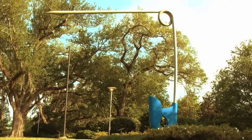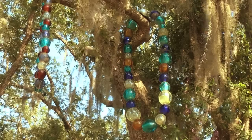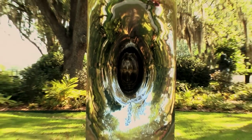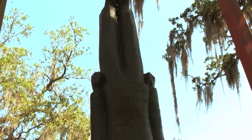The only piece that was commissioned for the garden are some Murano glass Mardi Gras beads, which are symbolic of Mardi Gras around New Orleans, where all of the beads are hanging in the oak trees. It's a very green garden, and everything was sort of a glossy green just to be a backdrop for the sculpture.